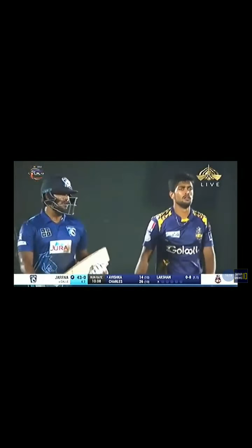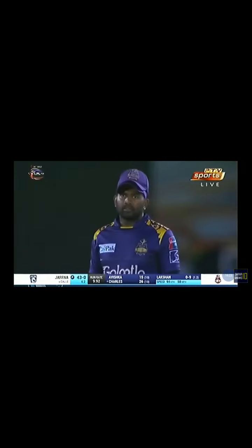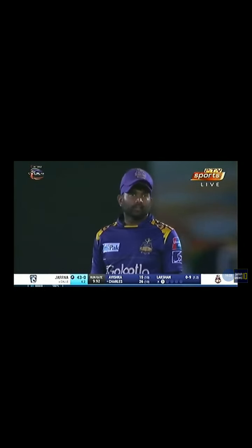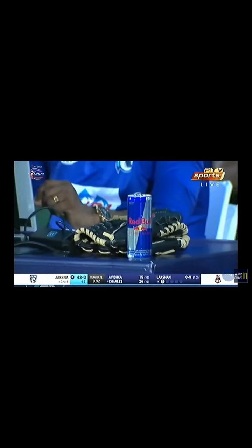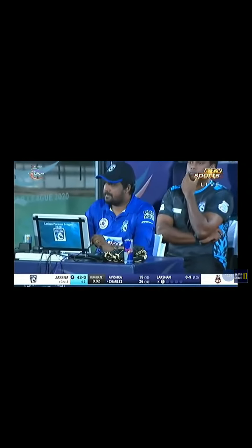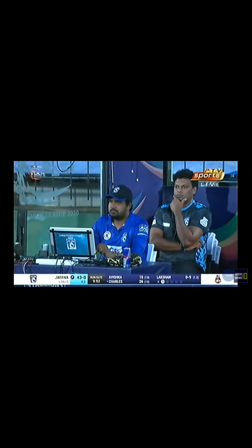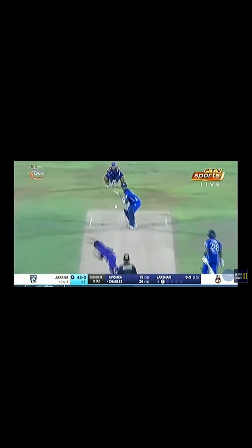Nice change in pace. Well, they've been on a winning streak, last 4 matches from Gold Gladiators, producing 3 wins. They should have the right confidence going into this final. In fact, their team form is better than the Jaffna Stallions. Well, this innings has the momentum, also the wings. 43. Just over 4 overs. A great start in a final.